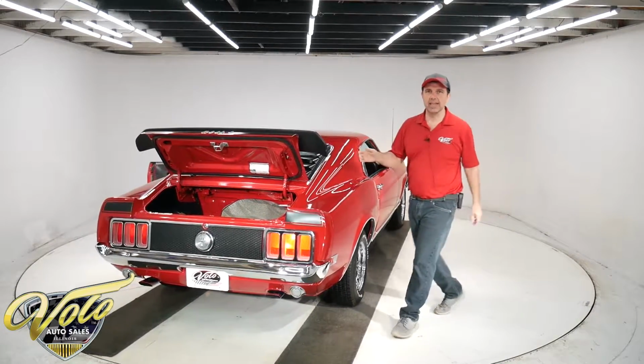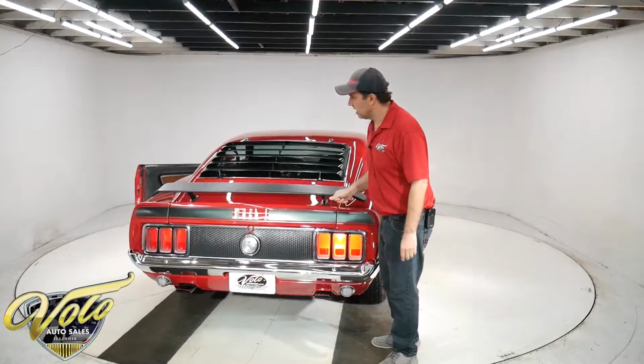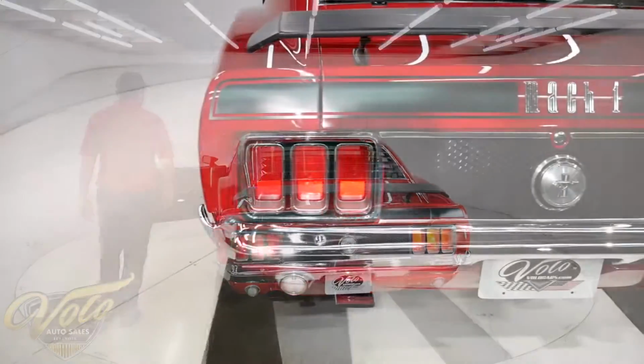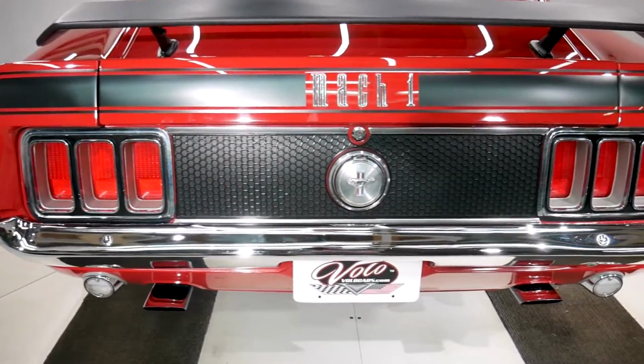Yeah, I'm genuinely excited about this car. The minute I seen it, when it pulled in, I was excited and was not disappointed after we checked it out.